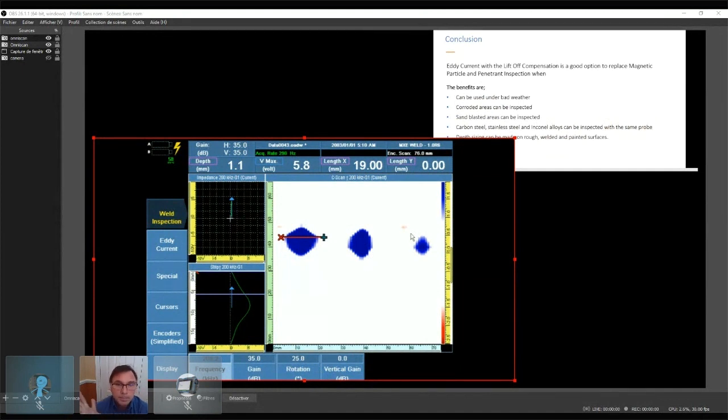when you have some conditions. Okay, MT and PT are really good NDT methods, and they have their advantages. For example when you have a batch to do, but in some cases, especially in the field, the eddy current array with the lift-off compensation can be a very good option to save time. We don't have to use any chemicals. If you want, you can clean. The cleaning is not mandatory.